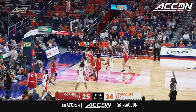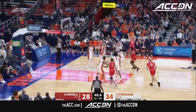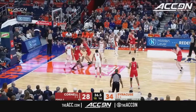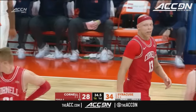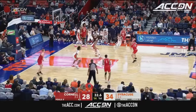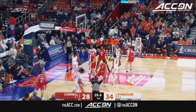Playing that zone, you know they're going to trap that short corner. Pass and cut right here. Wide open three, Boots beat too much on it. Offensive rebound falls right to Gray. He's swatted from behind. Malik Brown, the rejection. Cornell is plus 2 on the glass. They have outscored Syracuse's bench 12-4.